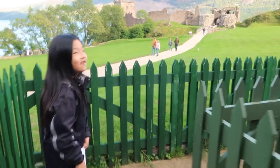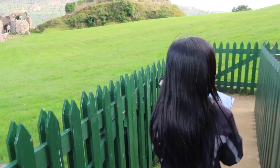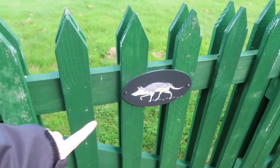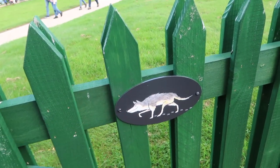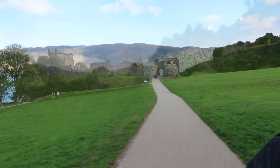A wolf! What? How many wolves is that now? Two! Two? Yeah, they have really good kids' activities at all the sites. At this one, they have to count wolves, and so far we've counted two. The other one is up there at the entrance. Yeah, good job!